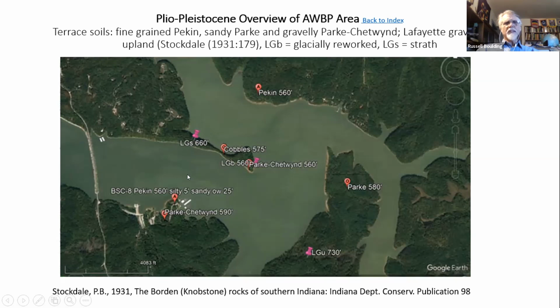And so the other really fantastic feature here is Lafayette gravel. Carol Ritter asked a wonderful question the last time about that. I talked about it a little bit, but I'm going to show a number of locations. Here at 730 feet, we have an occurrence of this gravel at the highest point on the ridgetop, the highest point of the landscape.